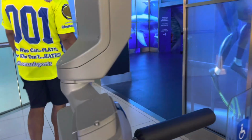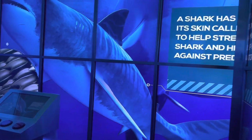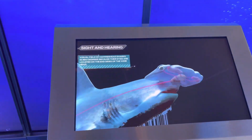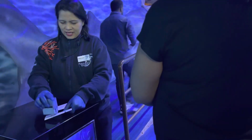So here you see we got through security yet again. Here there's a couple of facts on the walls and you can press the buttons like at any zoo or any aquarium and get more information about the sharks and whatnot. But we really came here for the action. So I just looked at a couple of the different things that they had to say on the screen and I was ready to go.